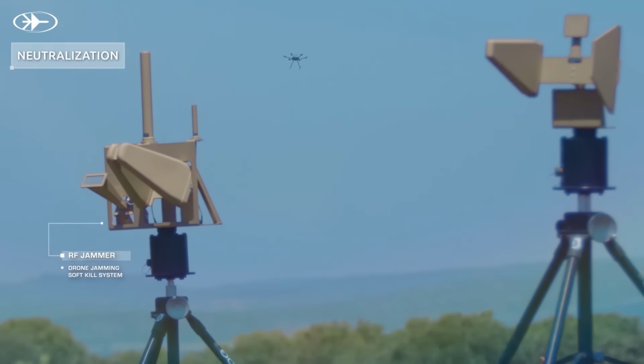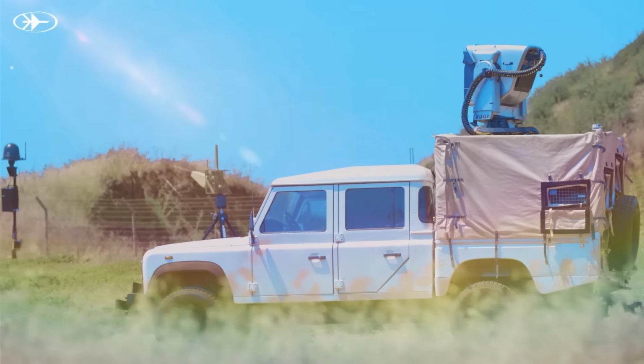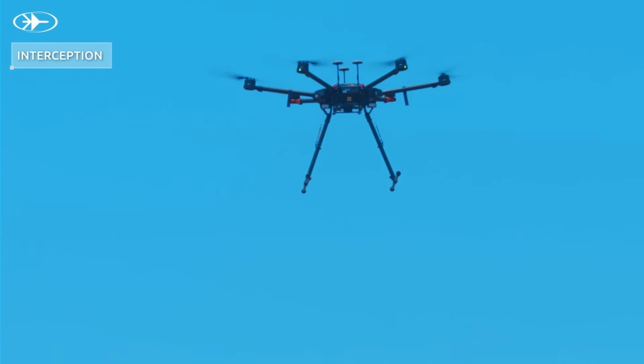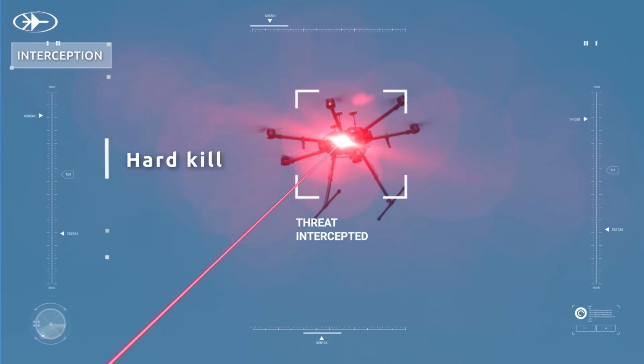It can block the drone's communication and GPS channels using reactive jamming technology, or intercept the drone using a high-power laser beam that can accurately disable specific drone components while ensuring safety.